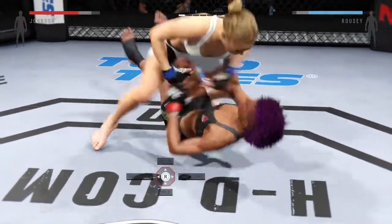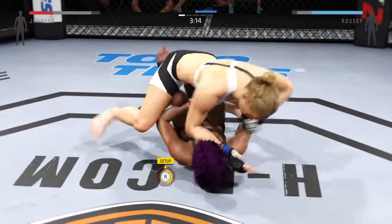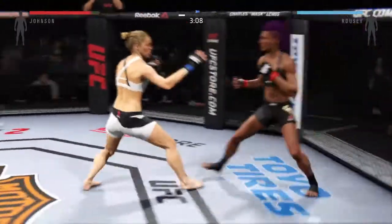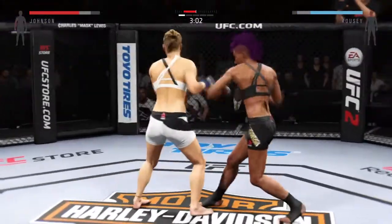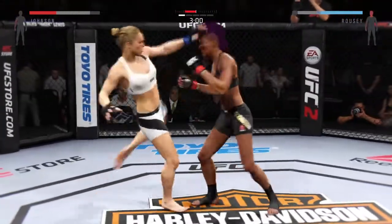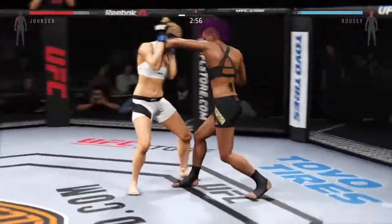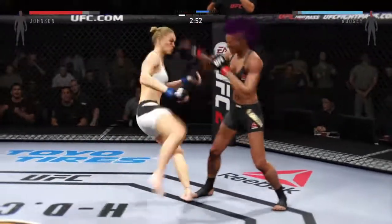You gotta move. Move. Get yourself to the side. Scramble. Huge elbow. Good elbows. Just over three now. Rousey's right eye is looking pretty swole. Nice shot to the body. Good exchange. Very nice. Joan, again, she scores with the overhand. Doing a great job of being consistent with that strike.